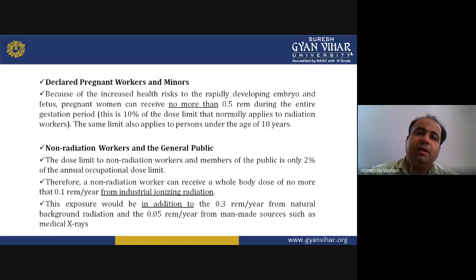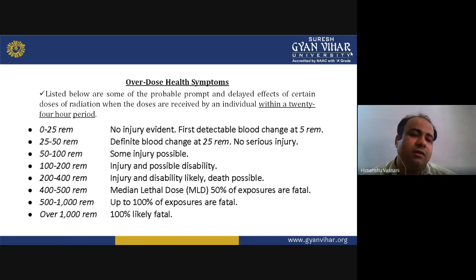Then overdose health symptoms. When you go for an overdose, there are some symptoms also. These symptoms will be known to you. Listed are some of the probable prompt and delayed effects of certain doses of radiation when the doses are received by an individual within a 24-hour period. If you go up to 25 REM, then no injury is evident. First detectable blood change is at 5 REM. Then 25 to 50 REM, definite blood change at 25 REM, no serious injury. At 50 to 100 REM, some injury is possible.